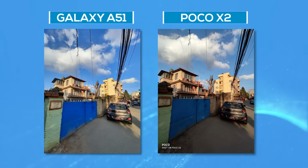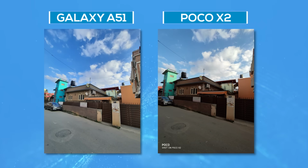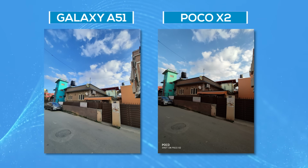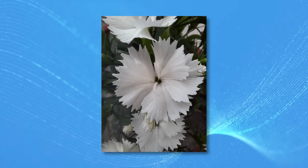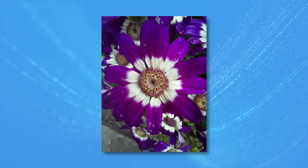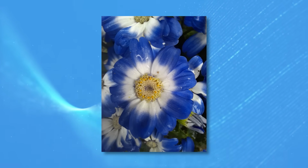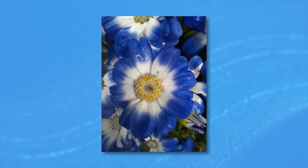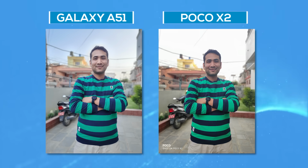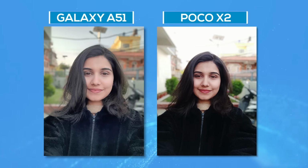But what's definitely distinguishable are the images from the ultra-wide-angle lens. Here, the A51 takes the crown as it's got the better of everything, from width to detail to dynamic range to colors. Talking about macro shots, like I've been saying in many of our phone reviews, it's just a gimmick and way less practical. In the case of the A51 as well, it's not very useful, though you can get some acceptable images with good lighting. Similarly, the regular and portrait selfie images are also better on the Galaxy A51 with better colors, details and sharper focus compared to the Poco X2.